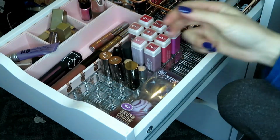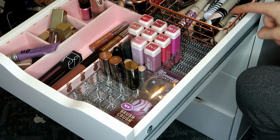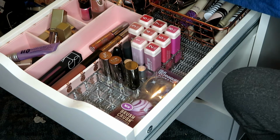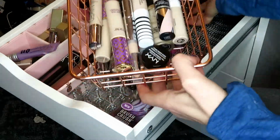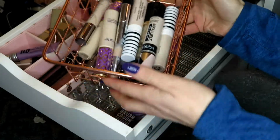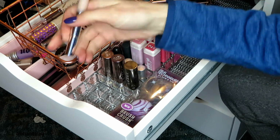Drawer number 2. I have my mascaras in this bin back here, and I have my concealers in this one right here. I'm gonna pull them out, do it where you can actually see it. Okay, not that one first. Okay, my concealers. Okay, one I see right on top that I know I'm getting rid of.